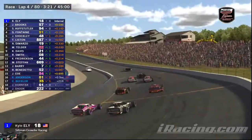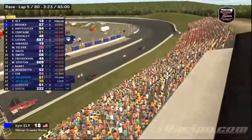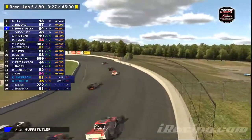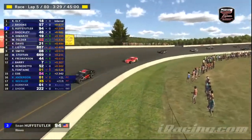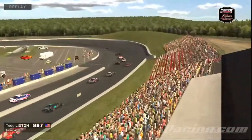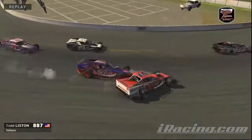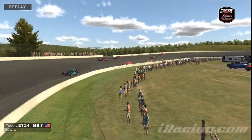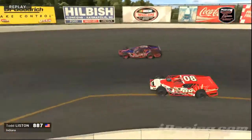And Kyle Eli gets a good jump on the start here. Look at that. Couple of car lengths on Jake Brooks with Hufstadler in third. Oh, and we have another yellow. And let's see who that is. That is Todd Liston getting in trouble there.